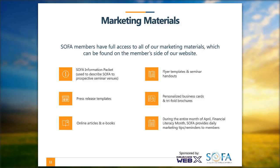Here are some of the marketing materials that you would get being a member of SOFA. You would have the SOFA information packet. This is what you would bring with you when you sit down with a decision maker at a company. It gives you the logos, list of the seminars, some reference letters, everything that you would need to be able to market the SOFA services. We're going to give it to you.